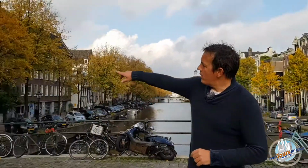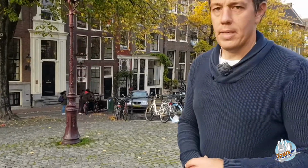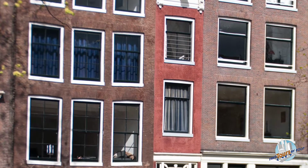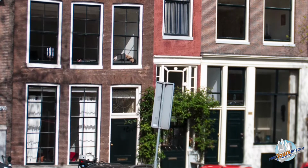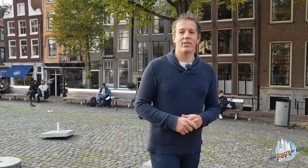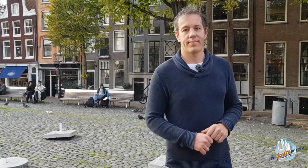A very smart man in this way was the guy in the red house there. It's one of the smallest houses in Amsterdam. It's only a front door, but people are really living there, a couple and a dog. And that guy didn't have to pay a lot of tax back in the day. Today the tax rules are a little bit different, but it's still a very funny way that you can see this house is so small. So let's go bike around Amsterdam.